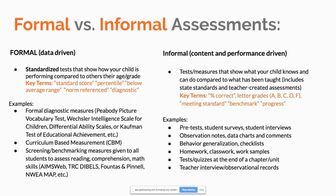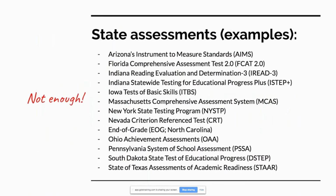So these are all part of the process, but on their own, not one of these can be a complete evaluation of the child. So here's an example of some different state assessments. They have their place, but they do not comprise a comprehensive evaluation. They're not diagnostic measures. They don't tell us anything about specific areas of weakness, and they don't provide recommendations for interventions and supports.